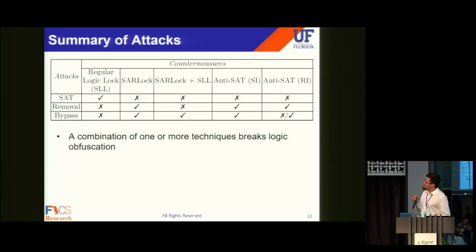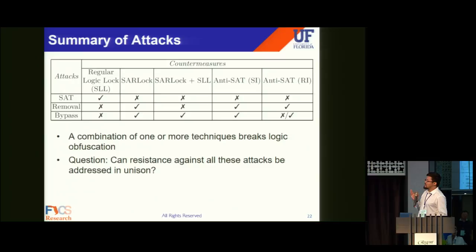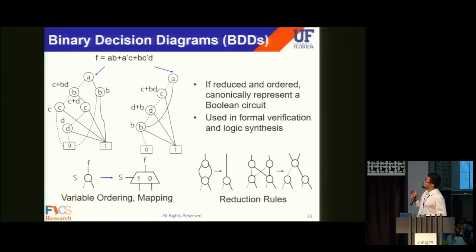So our bypass attack targets best-case SAT-resistant logic locking techniques. And we've also reformulated the SAT problem to attack hybrid varieties, so a combination of these techniques broke the logic encryption techniques that have been proposed so far. And the other question now is, can you actually consider all of these attacks in unison? I think one way to do that would be to use binary decision diagrams.